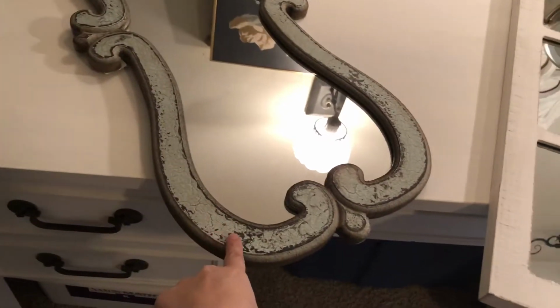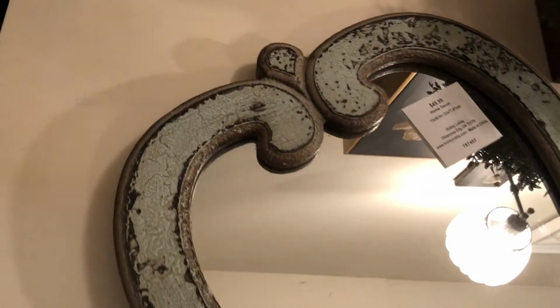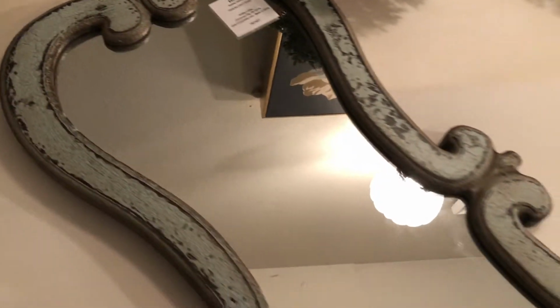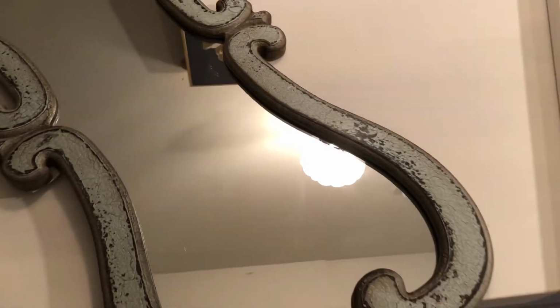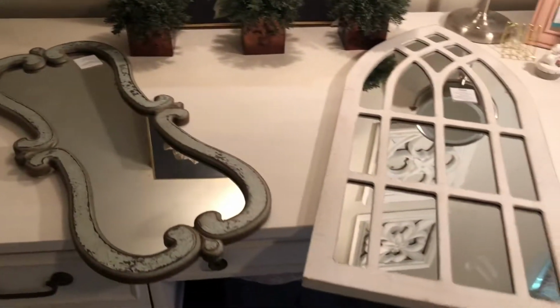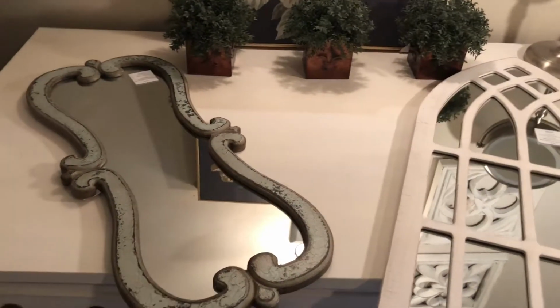The problem with this one, actually, I think I would go with this one, but this color, I don't know if you can tell at all, but it's kind of a minty bluish green. It's really pretty, but my headboard is gray, and I don't know if that goes well with it. The rest of the furniture in the room is white. I'm redoing my bedroom. So let me know what you guys think. Which one do you think I should get?